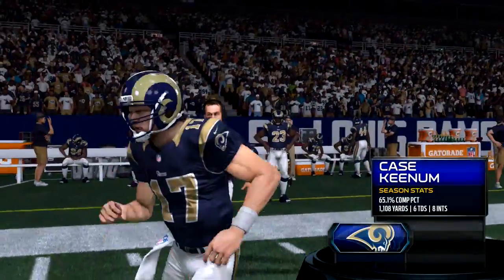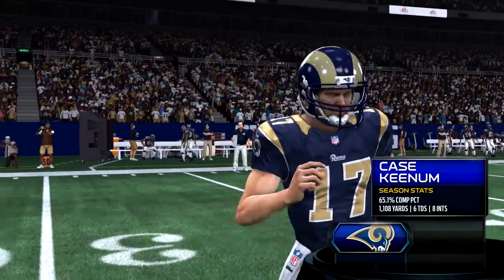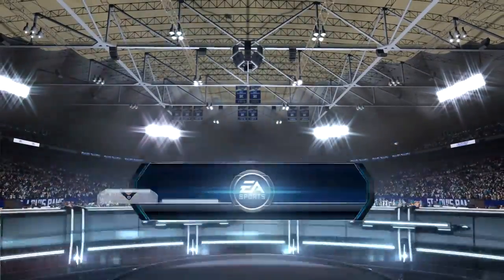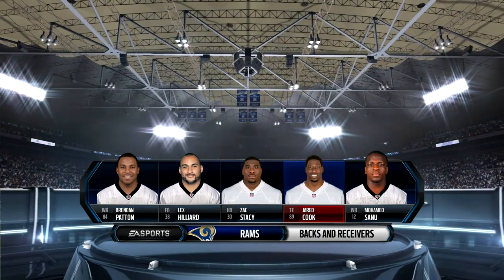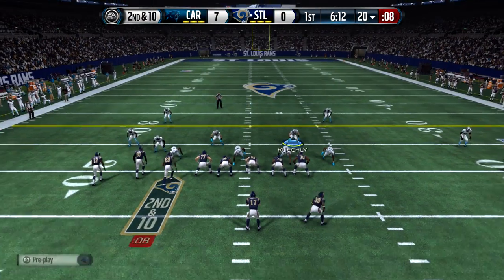With a 7-0 lead, the Panthers will now face a Case Keenum-led St. Louis Ram offense that ranks 29th in the NFL. The main playmaker on this offense is 2nd-year receiver Brendan Patton, who was drafted ahead of Lance Adams 2 years ago as the 10th overall pick. He enters with 77 catches, 862 yards, and 2 scores.